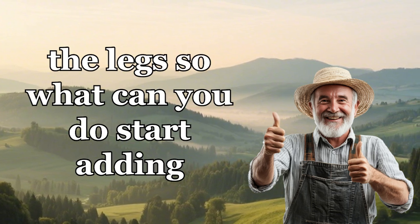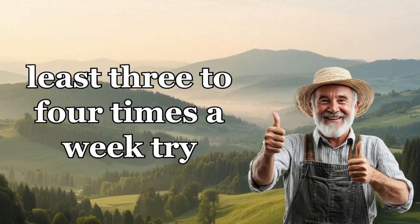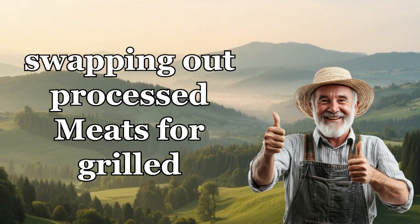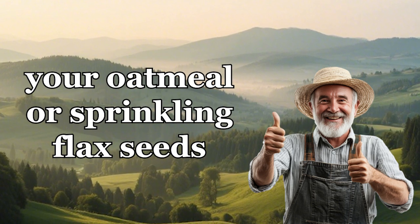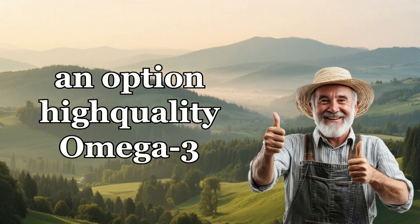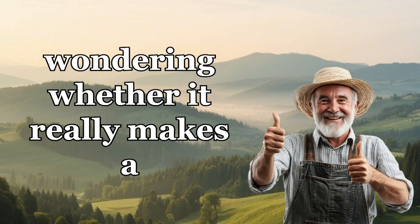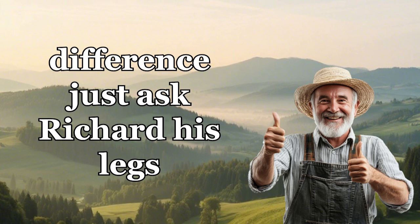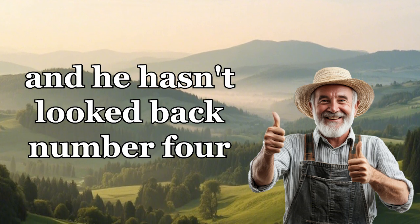So what can you do? Start adding omega-3 rich foods to your meals at least 3 to 4 times a week. Try swapping out processed meats for grilled salmon, adding a handful of walnuts to your oatmeal, or sprinkling flax seeds over your yogurt. If fresh seafood isn't an option, high-quality omega-3 supplements can also help. And if you're wondering whether it really makes a difference, just ask Richard. His legs feel stronger than they have in years, and he hasn't looked back.